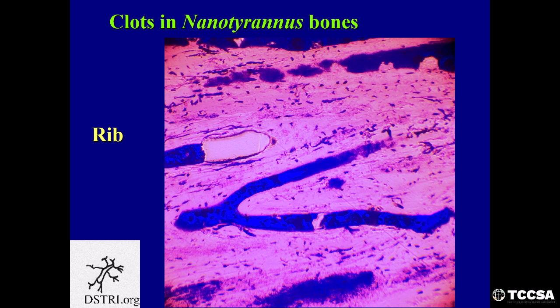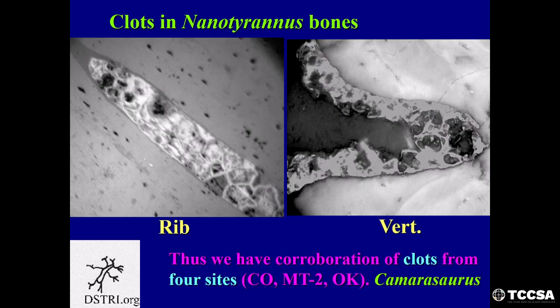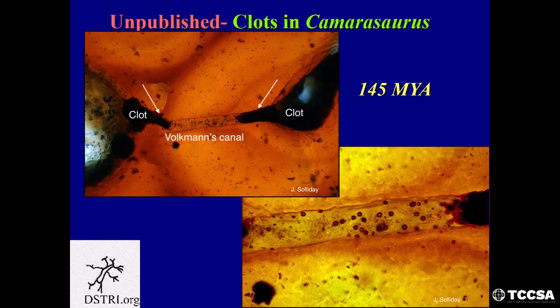Look at that clot. I took the color out, and look at that. Look at that iron in there. That's all iron. And this is all crystallized blood products in here. So we know we have blood in the canals. We know that they're in individual after individual after individual.